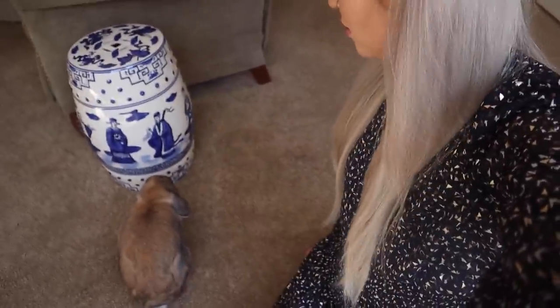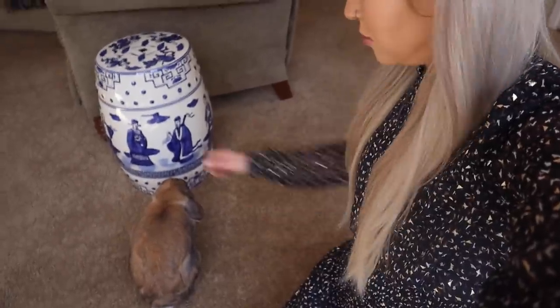I packed us a little picnic to bring. Cinnabun will not be joining because she is underage and cannot drink wine. Also, she'd be more comfortable here, but that is where we're about to head off to. Are you sad you're not going to the vineyard? Yeah. Let's go.